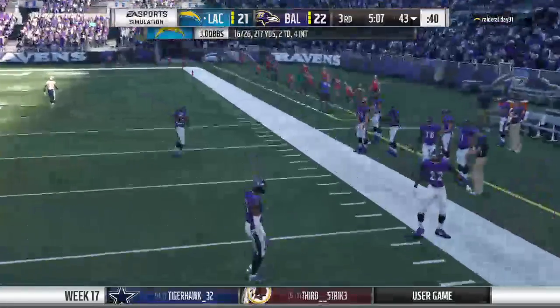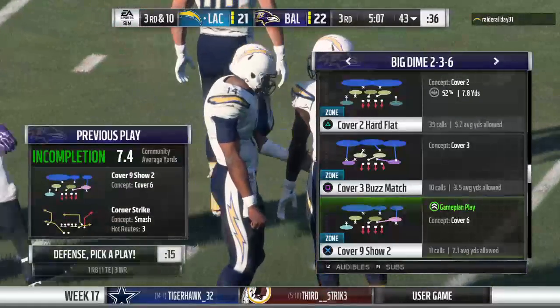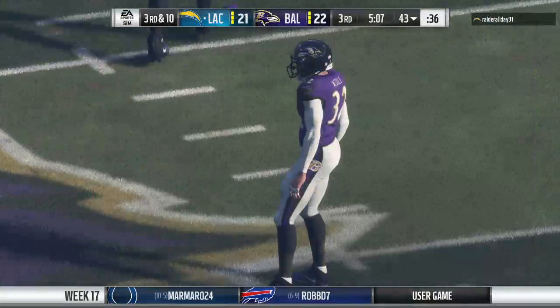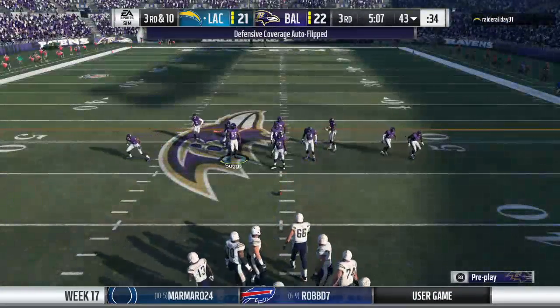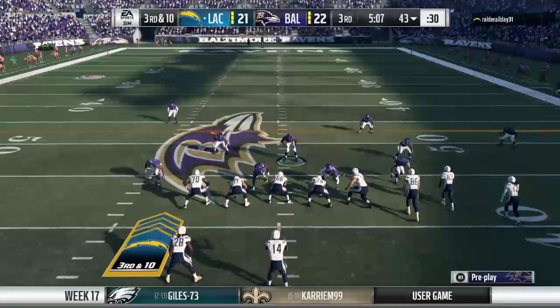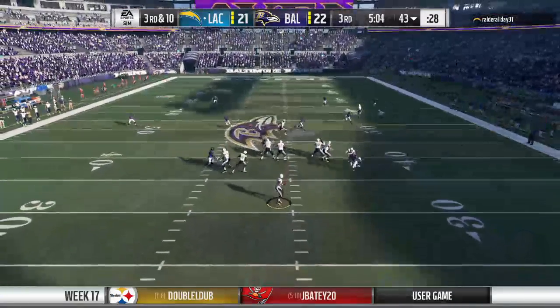Toward the right sideline, but it's incomplete. He was looking for Travis Benjamin that time. And it's 3rd down. Had the right idea there, trying to throw it to the sideline, but he led him just a little bit too much, trying to get it out to his receiver. Ends up falling to the ground, incomplete. Let's go. They'll look to throw.